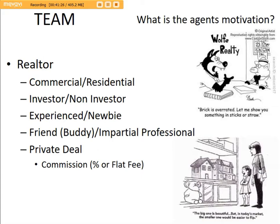You then have experienced agents and newbies. I'm sort of on the fence here because I like a newbie because, as an investor, I have enough background, knowledge, and confidence to understand what it is I want, and I'm just using the realtor to facilitate a transaction and do some research for me. Therefore, a newbie will do the job nicely. If I am an inexperienced investor, I would lean towards the experienced realtor and rely on their knowledge.